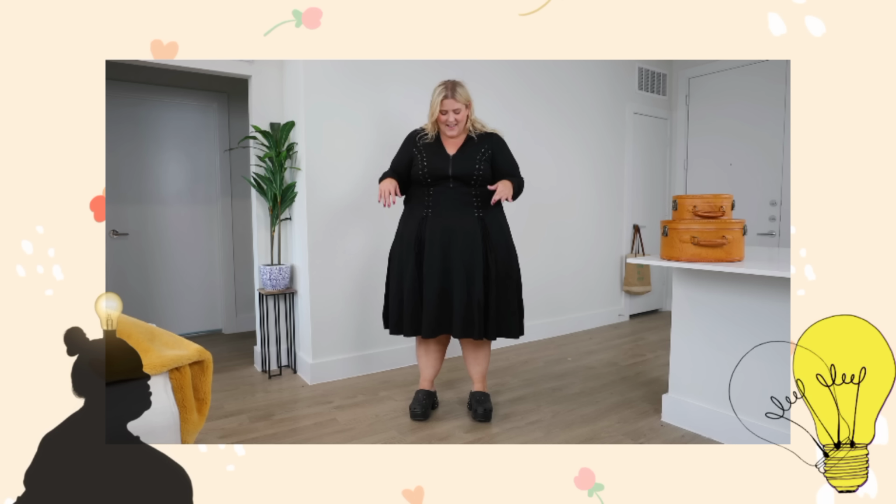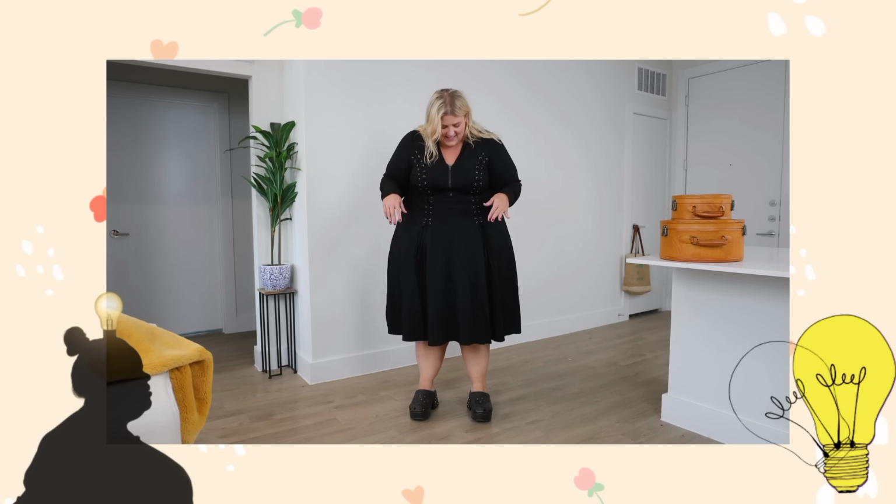What I will say though is this dress is $120, and that feels a little bit excessive because this dress does not look like it should cost that much. This dress looks like it should be like $40. I think it's a little cheesy. It's a little cheesy, but I love this.